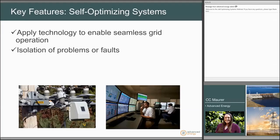Next, there is better ability to isolate problems or faults. In order to accomplish isolation, there needs to be more automatic switches on power lines and a more interconnected grid with options on how to route power flow. The additions of sensors and communications helps the utility manage and repair the grid.